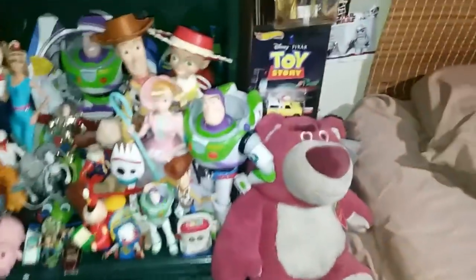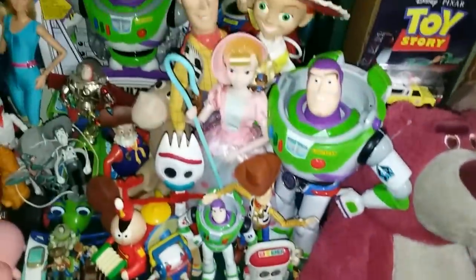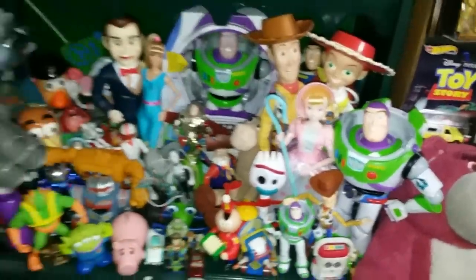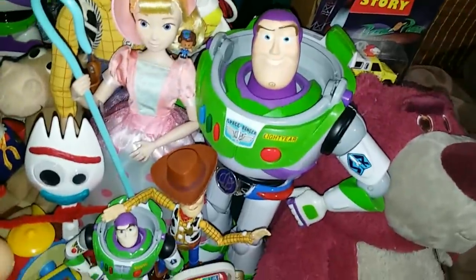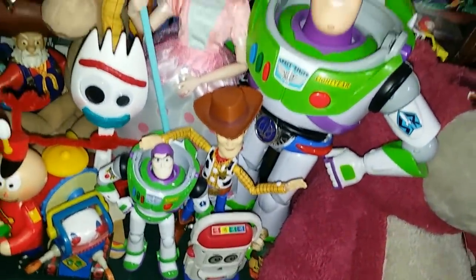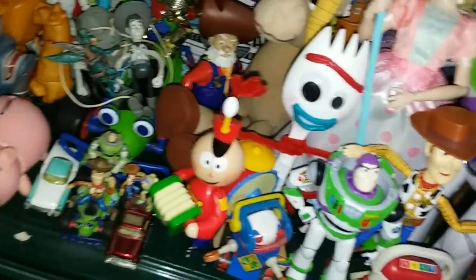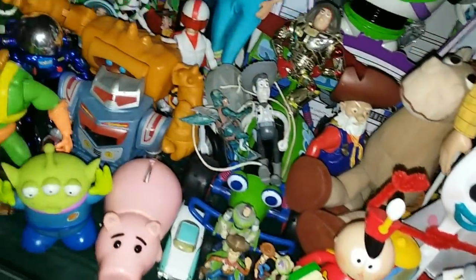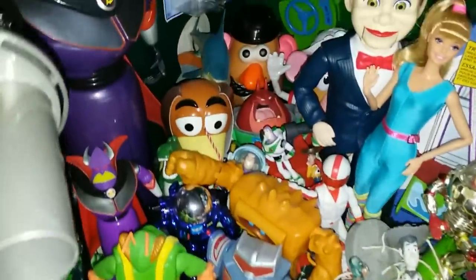And then, let's just show off the Toy Story again. There's Lotso. This shelf actually has changed since I did make my video. You can see it has changed a lot. I got the Signature Buzz from the thrift store, which I really like with the belt. My model kits. Forky. I really do like this collection. I really do. But I have no real plans to add to it.